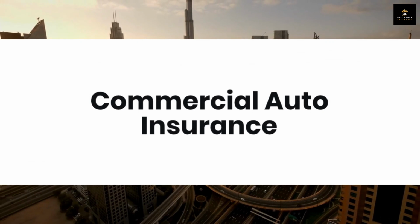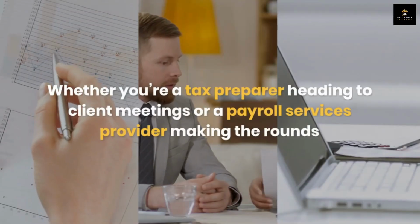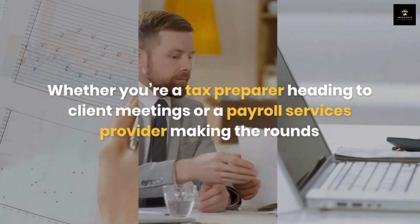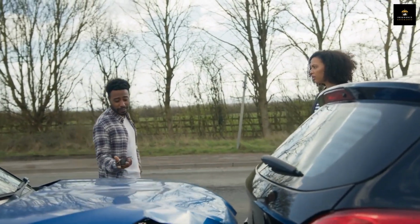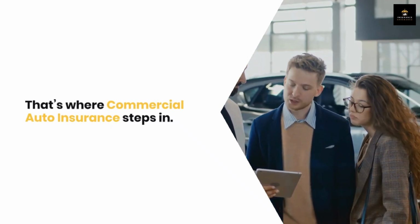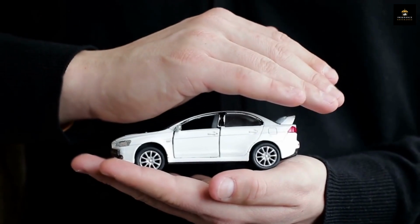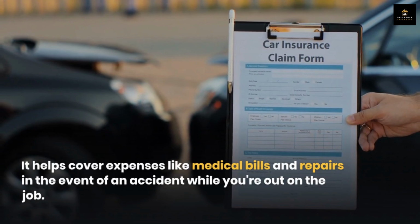Commercial auto insurance. Do you use a car for your business? Whether you're a tax preparer heading to client meetings or a payroll services provider making the rounds, personal auto insurance usually won't cover business-related accidents. That's where commercial auto insurance steps in. Most states require this insurance if you use a vehicle for work. It helps cover expenses like medical bills and repairs in the event of an accident while you're out on the job.